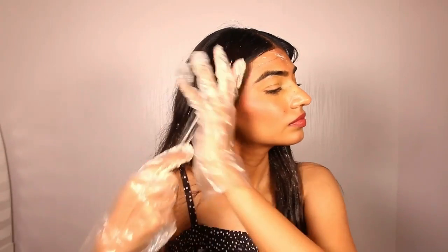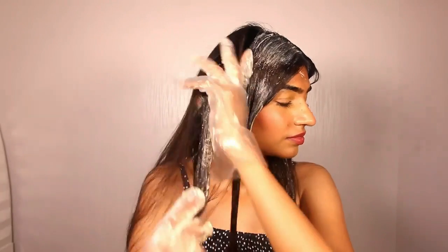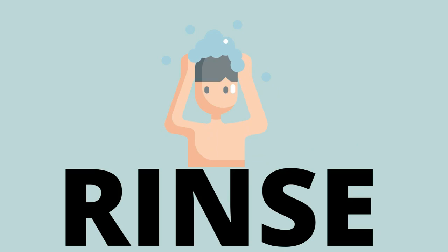I'm gonna apply it all over my hair, and yes, I recommend you guys before doing any hair color, do a patch test for 24 to 48 hours. If it reacts, you can definitely skip it. I'm gonna leave this in my hair for a good 30 minutes, and after that I'm gonna rinse it out using a normal shampoo and conditioner.